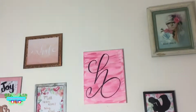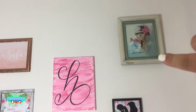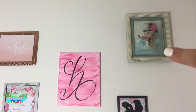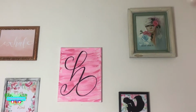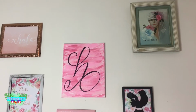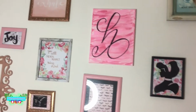These pictures that I have up here, I actually found this one when I was going through some things last night or the night before. And I used to have this hanging up in my room. My grandma gave this to me and I love it. I think it's so pretty. She found it, I think, at a garage sale or something, but I love how it looks rustic and old, but it's still cute and girly and classic, and the pink matches the other pink things.